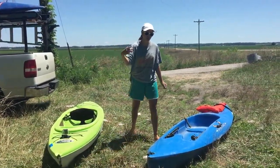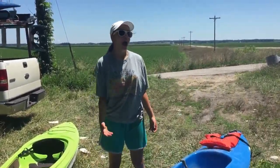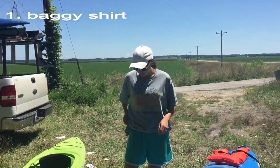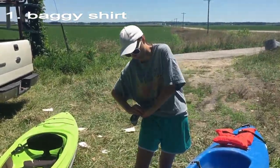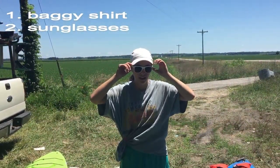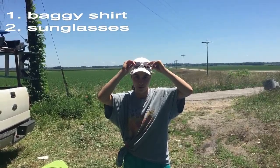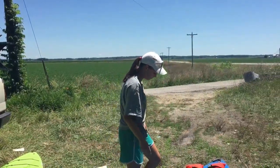Okay, so if you'll come closer, I'm going to show you what kind of kayaks we have. But before we do that, I need to explain a little bit about your attire. You want to make sure that you're wearing a really baggy shirt. If it's not baggy, then it sucks for you because this helps you a lot in your venture to kayaking. And you also want to wear sunglasses and a hat to keep the sun away from your face. So then, let's explain the kayak.